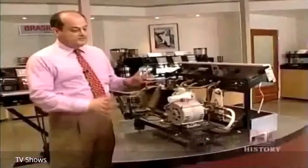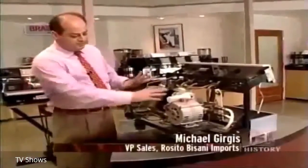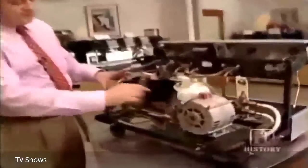Some of the components on an espresso machine would be, first of all, the boiler. Inside the boiler is a heating element. The heating element will heat up the water, which will create steam pressure. Hot water in the boiler doesn't go into your cup. Instead, it heats up fresh water by means of a heat exchanger.